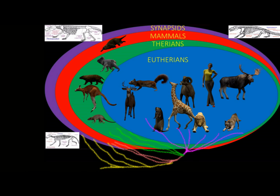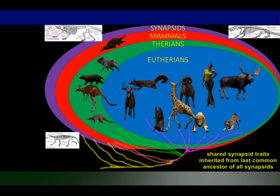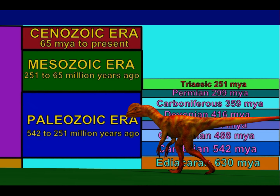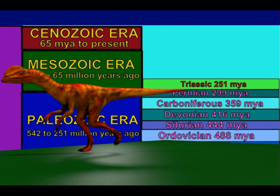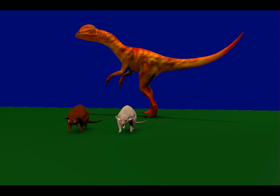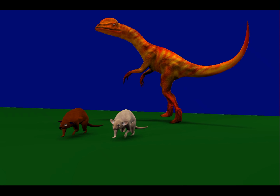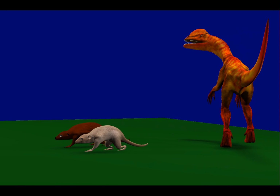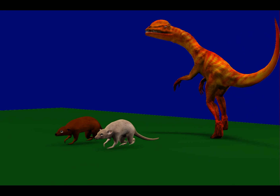More than 100 million years would separate the first synapsid reptiles, this would be the mammal part of the amniote family tree, from the animals which would be classified as true mammals. And so thus mammal traits evolve very slowly over long periods of time. In the Triassic, there were both cynodonts, which were very close to the mammalian condition.